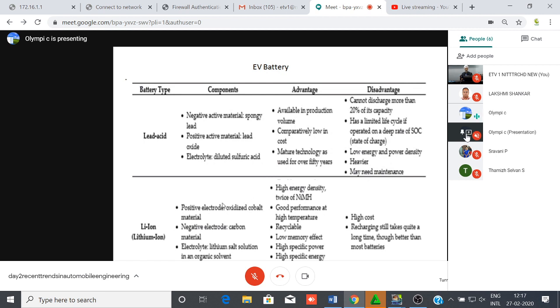These are the electrode negative anode and cathode configuration. The advantages of lithium ion batteries: high energy density, twice that of lead acid, good performance at high temperature, recyclable, low memory effect, high specific power, high specific energy, and long battery life, around 1000 cycles, from 20% to 80% being one cycle. So 1000 cycles we can do.